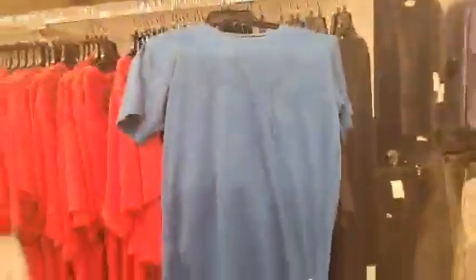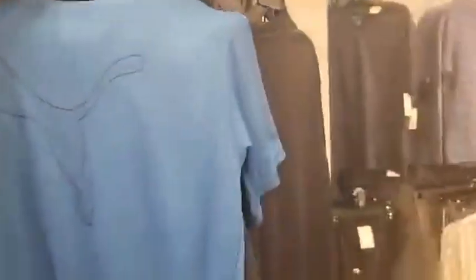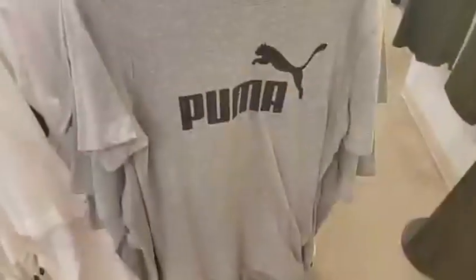Now I'm going to show you these shirts right here. This is a nice shirt. Really, really nice. Let me put it here. So I like it because of the material. It looks like it's made of 100% cotton. I don't know if it's Puma, because I'm looking at Puma over here. But I don't know if that's Puma. Oh, it is. Look here. And how much did it cost now? I gotta know how much this costs. So let's see the price. I can't see the price of this one.